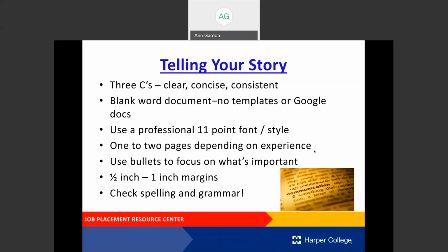You're going to hear me say this very frequently: check your spelling and grammar and typos, because nothing gets your resume into a recycle bin faster than having spelling, grammar, and typing errors. You don't want to spend all this time submitting an application and then someone's not going to read it. So please check your spelling and grammar, and don't rely on spell check. You have to do a careful proofreading job or have someone else read it for you.